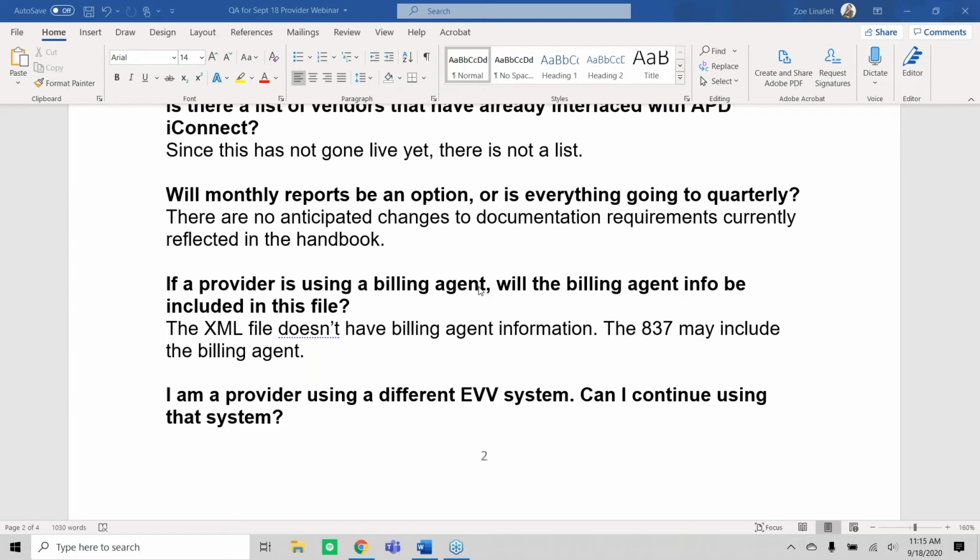So if you do have a billing agent, your billing agent knows what this means, and you'll probably also want to share those documents with the technical specifications with your billing agent.